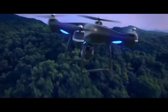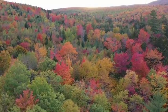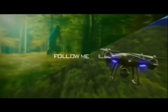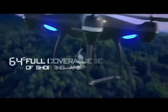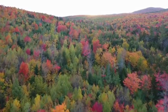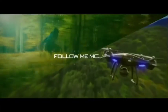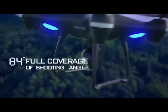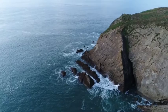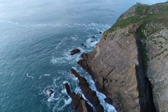Hs720g GPS Drone with 1080p HD Camera FPV live video for adults and kids, quadcopter Hs720g upgraded version with extra spare parts drone accessories kits. Brand Hs720. Video capture resolution FHD 1080p. Skill level beginner. Media type SD. Wireless communication technology Wi-Fi. Are batteries included? Yes. Video output resolution 1920 by 1080 pixels.